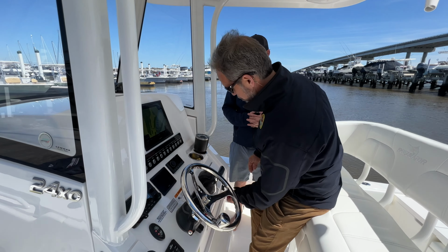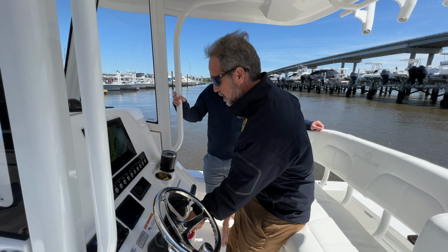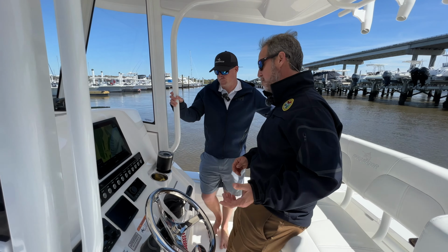It's going to stop your motor. It's going to keep your boat from continuing to go and hurting you or somebody else if you're thrown into the water. Another thing, if you're boating anytime after official sundown until sunrise, you're required to have your nav lights on. That's a requirement anytime from official sundown to sunrise.